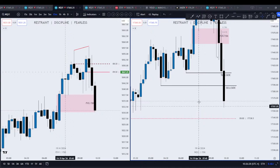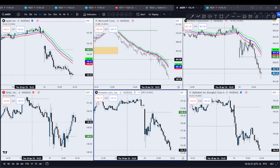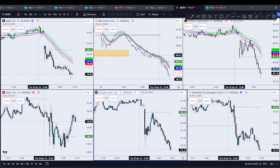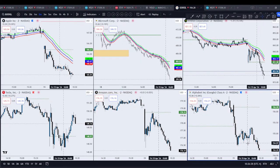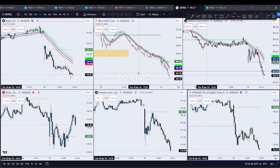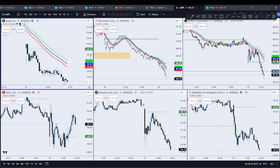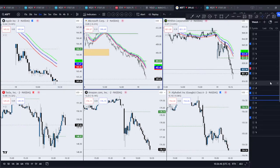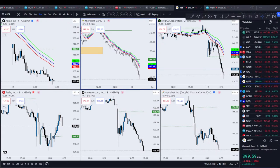NQ might just continue to dump. This is where I have NQ pulled up here, or the tech. When all these tech stocks just keep on selling off, things get atrocious here. Look at this. Holy crap, Microsoft is selling off like crazy. I don't know how red they are on the day right now. Let's just check. This is 1%, 2%, 3%. Netflix 7%, because they have ER.